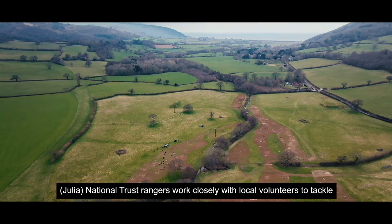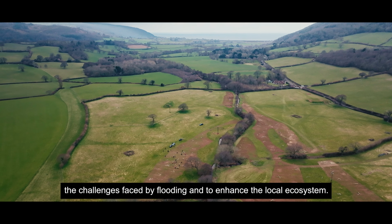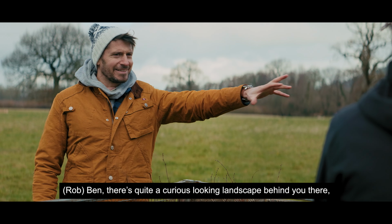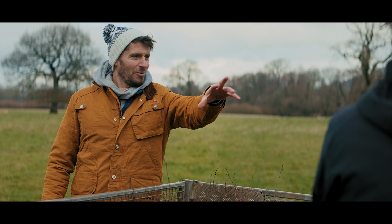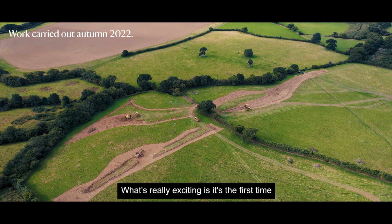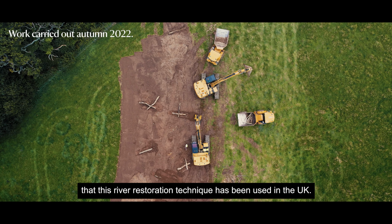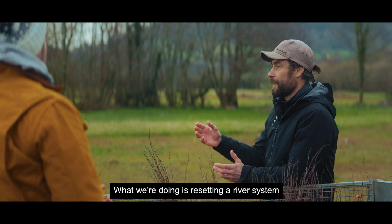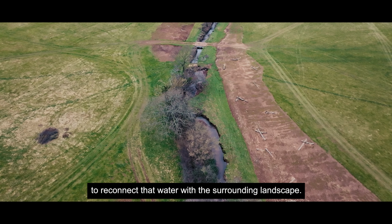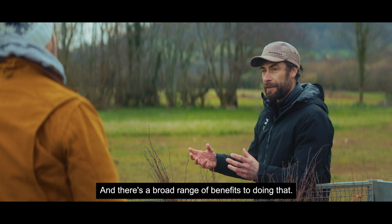National Trust rangers work closely with local volunteers to tackle the challenges faced by flooding and to enhance the local ecosystem. Ben, there's quite a curious looking landscape behind you there. What's going on here? So this is Stage 0 floodplain reconnection. What's really exciting is it's the first time that this river restoration technique has been used in the UK. What we're doing is resetting a river system to reconnect that water with the surrounding landscape, and that's what you can see here. And there's a broad range of benefits to doing that.